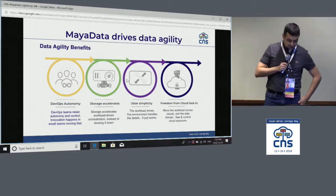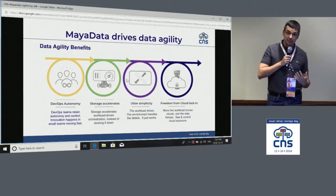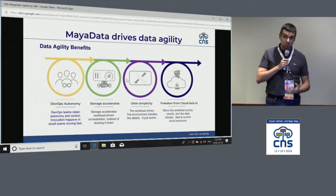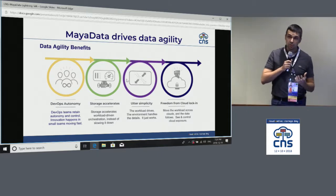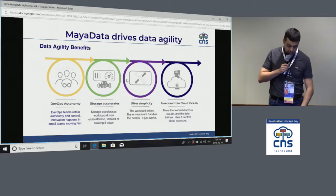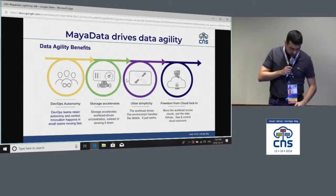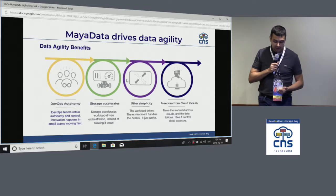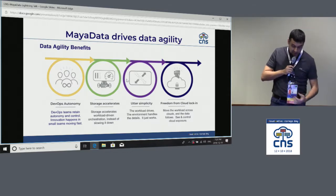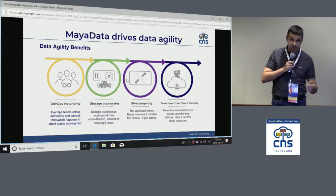So at MayaData, our mission is to deliver data agility. Our software and solutions cannot be neatly slotted into legacy IT categories. We don't just connect to storage, we refactored storage. And we use today's technologies to deliver storage for today's cloud-native applications and workloads. To do that, we focus on a few points. One is DevOps autonomy. Teams fully retain autonomy and control of their workloads as well as their storage system. And we remove bottlenecks so that engineering teams and developers continue to innovate faster in an agile way.